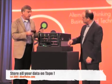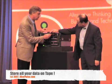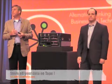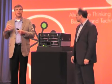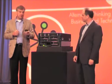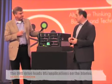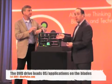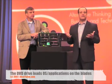Shorty, in fact, is the only blade chassis on the market today which offers tape backup. So it's as simple as that. Back your entire infrastructure up, take the tapes out, move them to a safe and secure place. Your business is secure. There's also a familiar DVD drive. You can walk right up, put in the DVD, install software to one of the blades, or you can use a DVD to install software to all the blades at the same time.